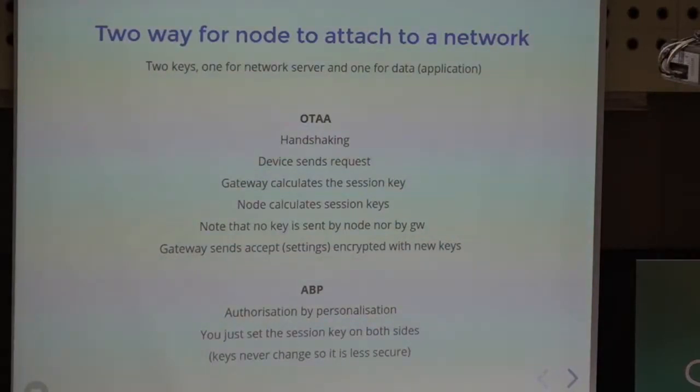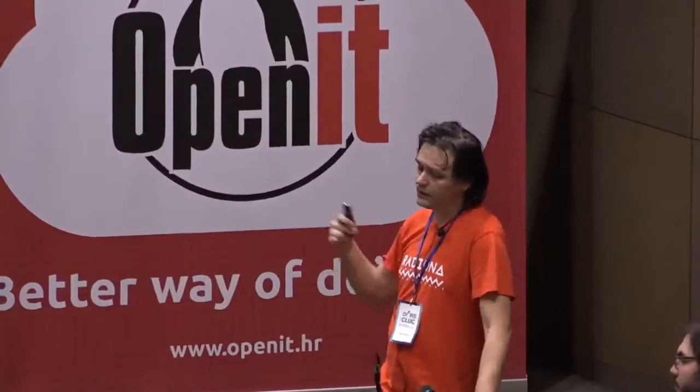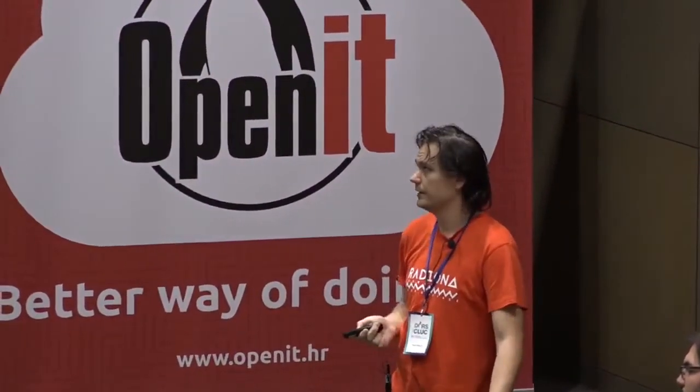So ABP join is less secure, because someone can track your messages and maybe extract your keys from the device, and then you cannot change those keys. And OTA is a bit more secure, because when you power it up it will generate the keys again, and when it passes some counter it will generate the keys again.